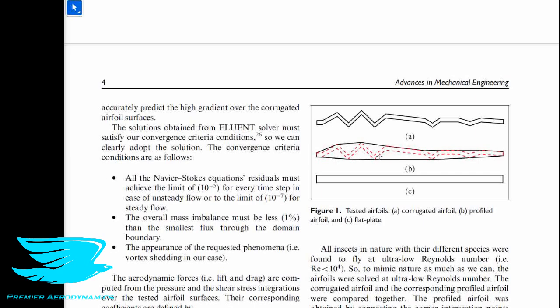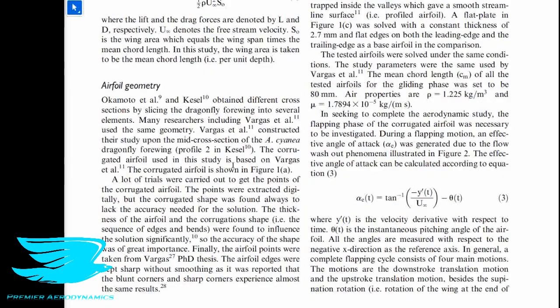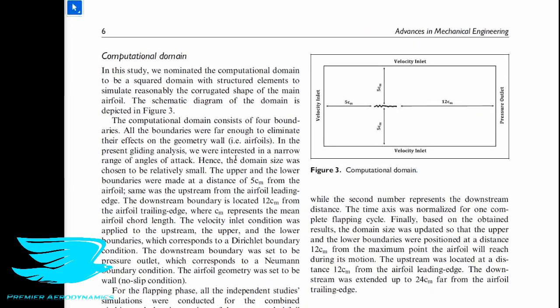So the authors also looked at a simple flat plate without the crinkle cut. So to research the effects of this crinkle cut, they used CFD, and in particular Fluent. They used URANS, I should mention, from what I can tell, because it's unsteady, and they also solved this in 2 dimensions. So let me go down to this CFD part.